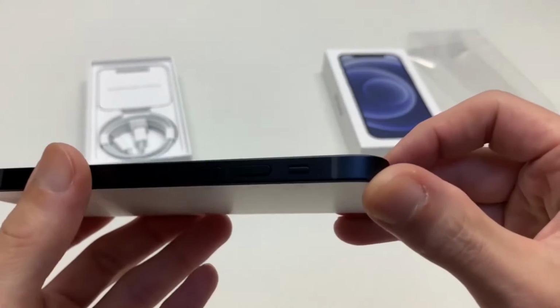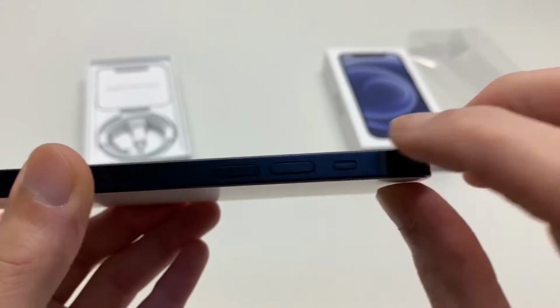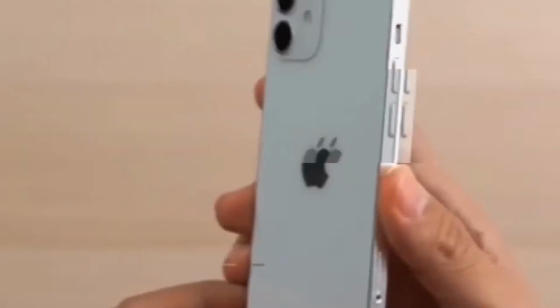You'll get Apple's class-leading A14 Bionic processor with the iPhone 12 Mini, as well as the same camera setup found in the iPhone 12.